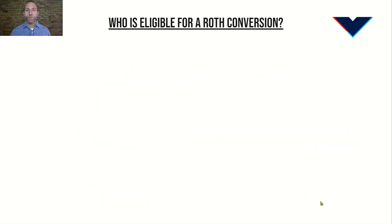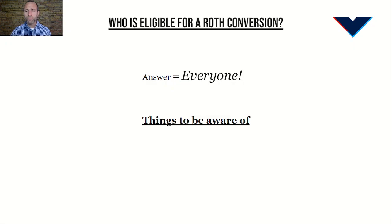Now, who is eligible for a Roth conversion? You might be thinking, there's no way I can do this. Well, the answer is everyone is actually eligible to do this Roth conversion. You can even do it at any age. It just commonly happens near or around retirement, but this can happen at any stage in life.